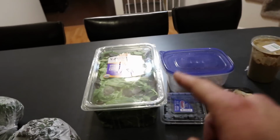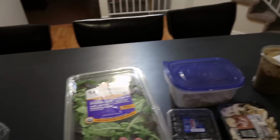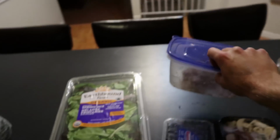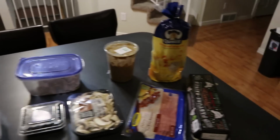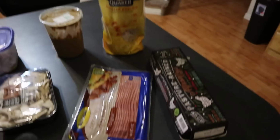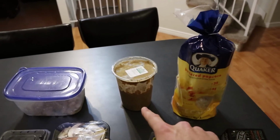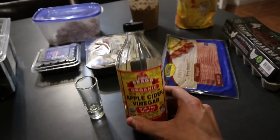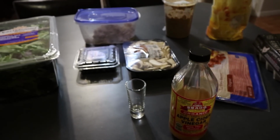And then for my second meal, the bulk of the meal is gonna be another salad. I'm gonna put a lot of greens. I'm gonna use the rest of this chicken that we had in the first meal. I'm gonna add some more blueberries and mushrooms. And I'm gonna throw in 3 eggs, 6 strips of turkey bacon, and I'm gonna have some more almond butter and rice cakes. I'm also gonna take a shot of apple cider vinegar before I eat all this.